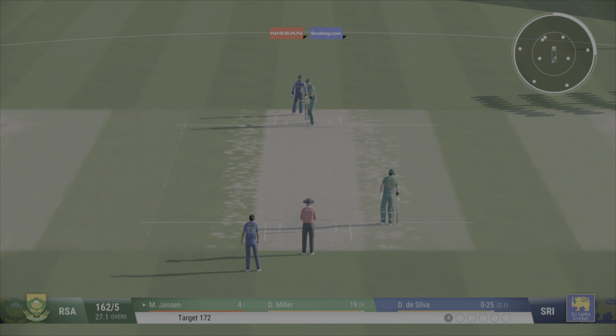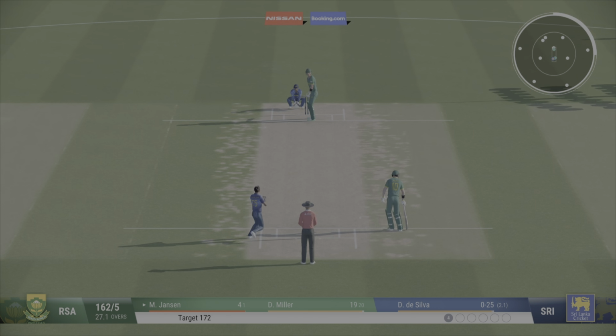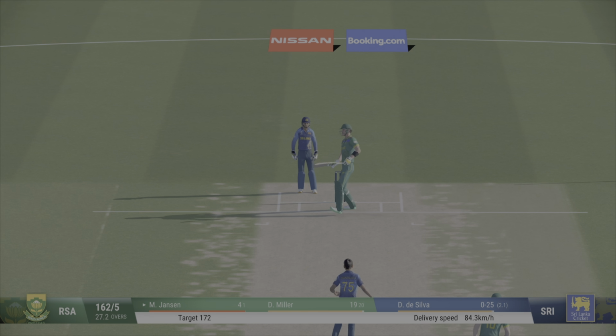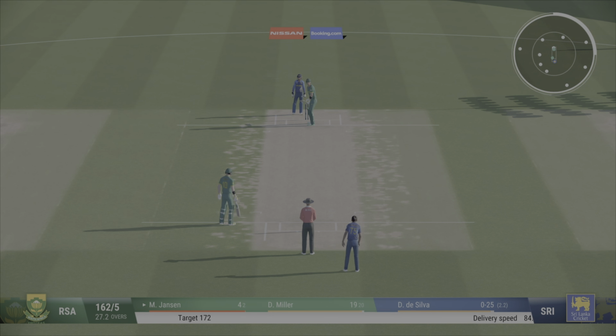Don't need to do anything special. Line and length is the key. Wow, that's missed the lot. A bit of frustration after that shot. Went after it, but just couldn't lay a bat on it.